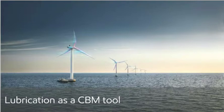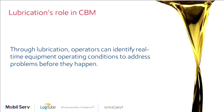Moving forward, let's look at how lubrication can play a role within operation and maintenance and condition-based monitoring and maintenance. Ultimately, lubrication can help identify real-time equipment operating conditions so that you can really see problems before they happen. And that's through oil analysis, as the majority of you are doing, but maybe not on a real-time basis, that we'll hear a little bit more from Bill Gillette on in a few minutes.